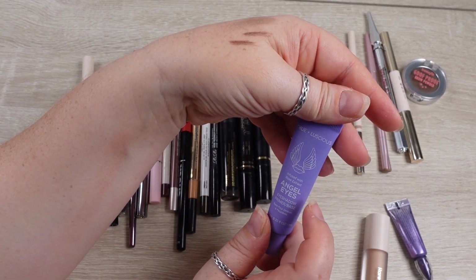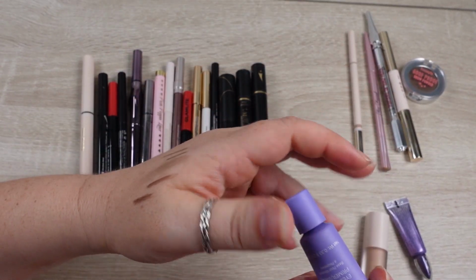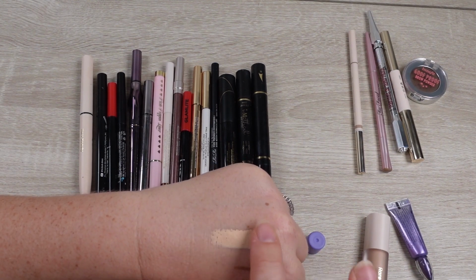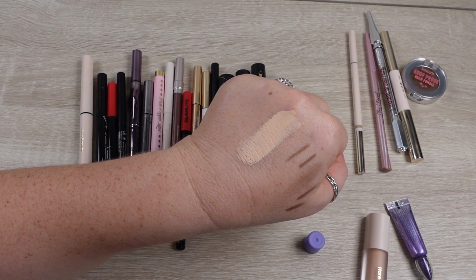This one is from Too Faced. It's the Angel Eyes Eyeshadow Primer. I got this in a BoxyCharm a while ago. This one reminds me of kind of a high-end version of the Juvia's Place one because it's really tinted, it's really thick. So if you wanted to do a really vibrant eye look, it's really nice.